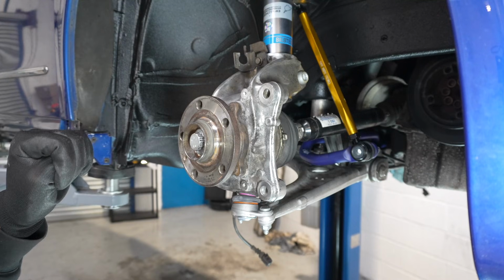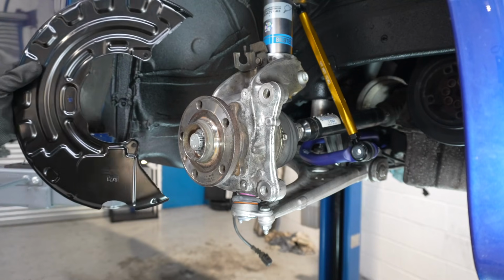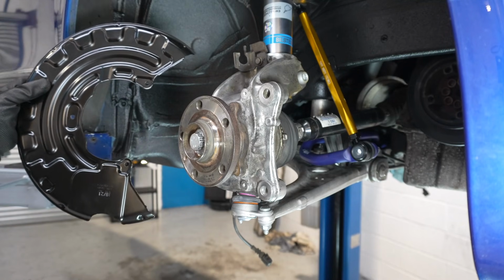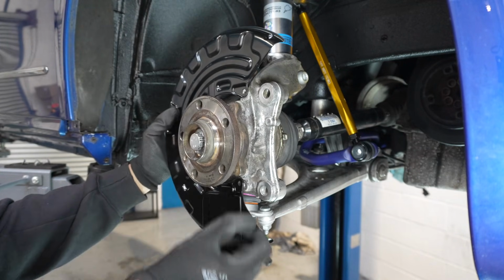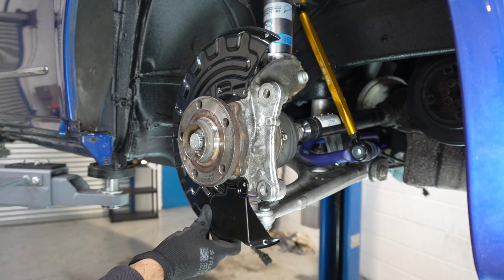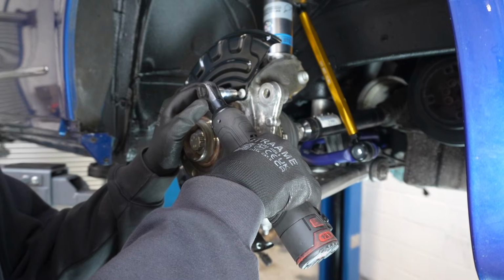Now before we go ahead and install our shiny new brake discs, I've gone ahead and picked up some genuine dust shields for the front. Make sure when you're reinstalling them that the curve is on the inside, because I just tried doing it the other way and it's not correct. The disc won't sit properly.